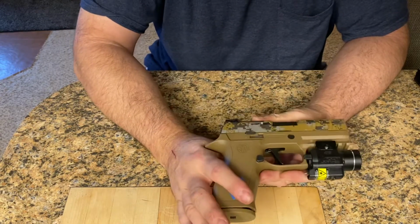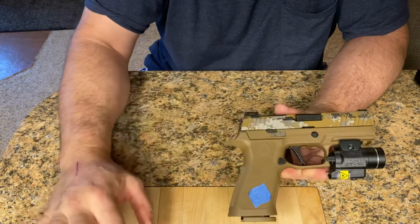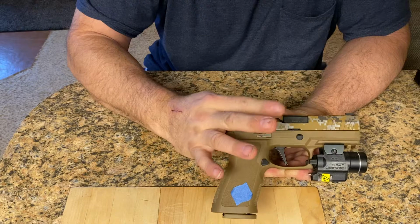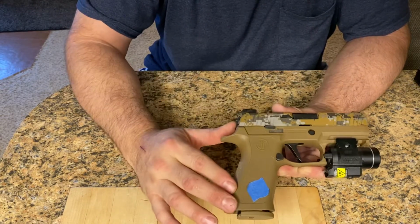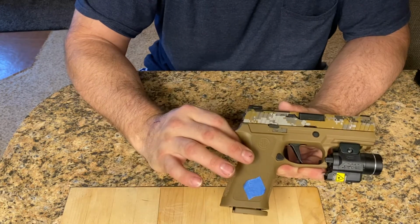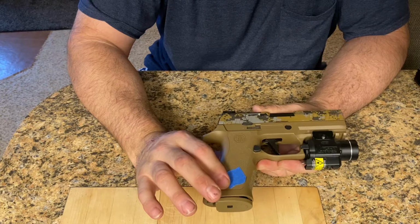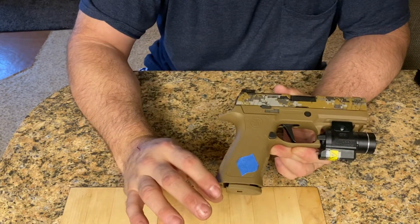You can carry this chambered and ready to go. It does have a chamber indicator where you can feel right here. The other one had this too, and I didn't mention it, but when there is a round in here, this will be sticking out. So at night, you can feel right here and know that you have a round in the chamber and the status of the gun. I also have the TLR4 on here, which is another light laser on the front. This is also like the other one. It has a polymer grip module.